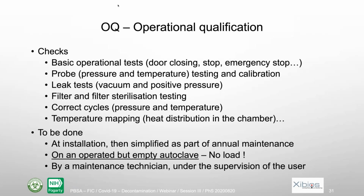Operational qualification, so to check if it works properly. In this case, it's done on an autoclave that works but is empty. There is nothing inside of the chamber, so we make it run without any load. In that case, we start with some basic tests, like checking if the door closes properly, if it opens properly at the end of the cycle, and if the emergency stop, if there is one, works. We also do the testing and calibration of the probes. It's not just looking if they are there, it's really testing them.